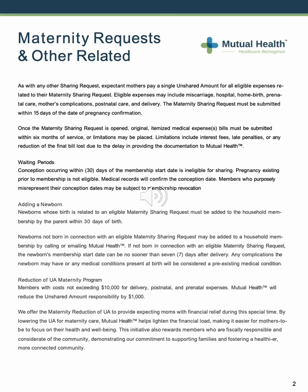Pregnancy existing prior to membership is not eligible. Newborns must be added to the membership. Finally, for members with costs not exceeding $10,000 for delivery, postnatal, and prenatal expenses, Mutual Health will reduce the unshared amount responsibility by $1,000.